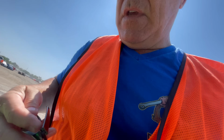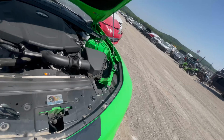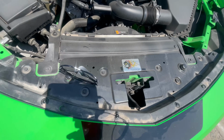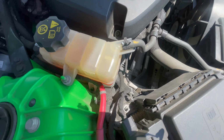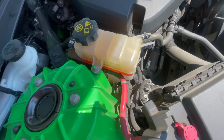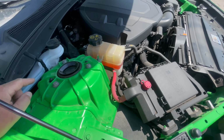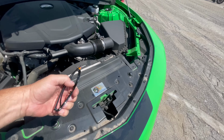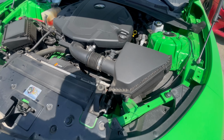Holy moly. This comes from La Custom Shop from Tulsa, Oklahoma. Turn the camera around. You can see that right there. Well, I think it's still a cool car. Nothing special under the hood. It's a 2017, so everything should still be good. Okay, you got the nice orange coolant right there. We'll put these inside just in case the person comes back looking for this.